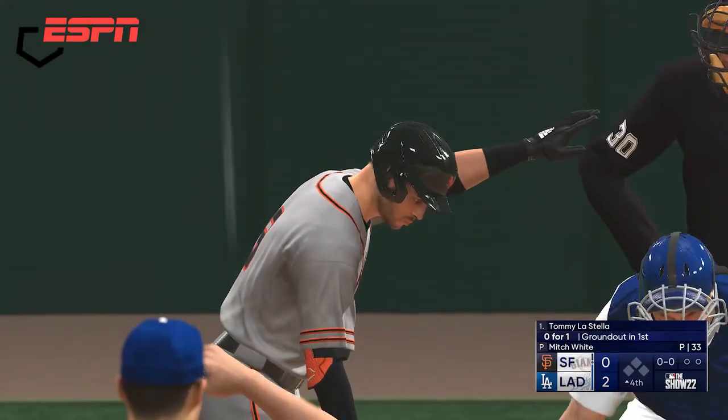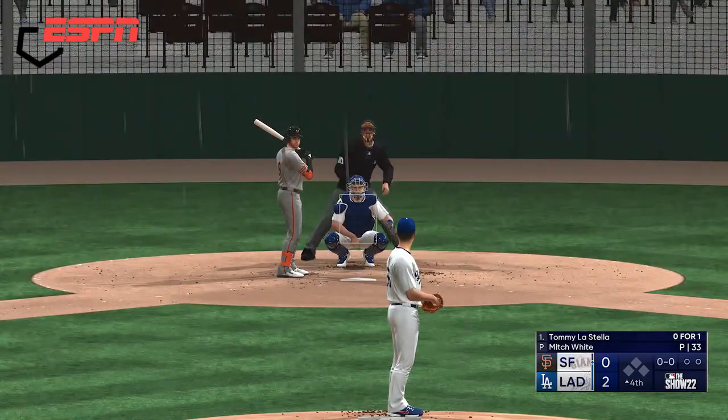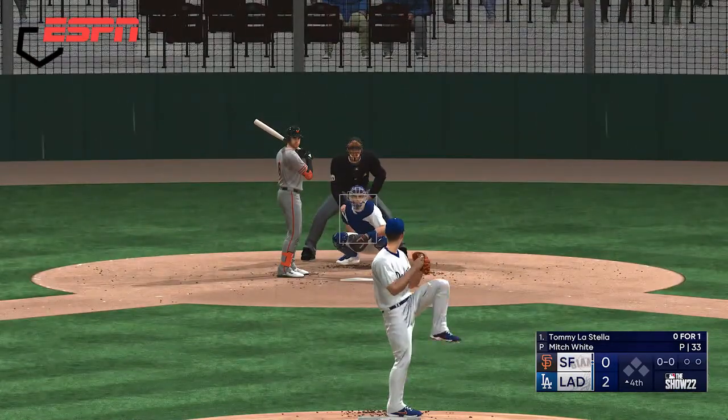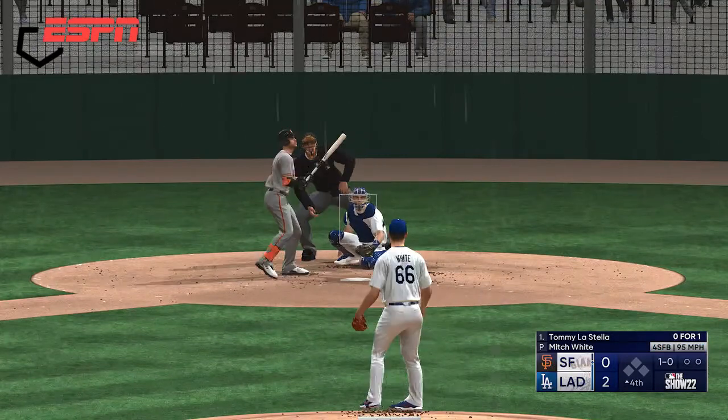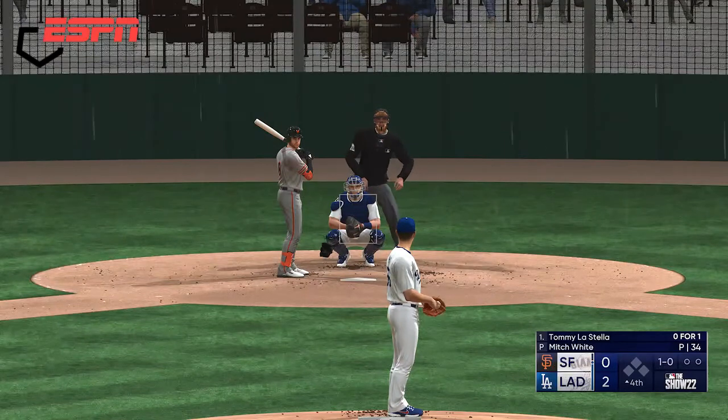And welcome back. And now the DH, Tommy La Stella, leading off for San Francisco, the designated hitter. White back to Tommy La Stella. And there's a ball. It looks like the weather could actually play a factor in this one. It's coming down pretty good.